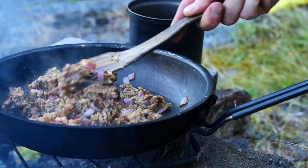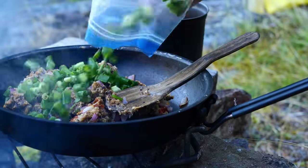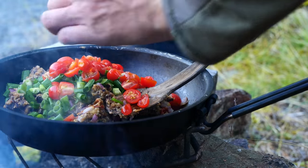Lots of Tex-Mex cheese melted in here. Rest of the green onion before it goes. And tomato, all for breakfast burritos.